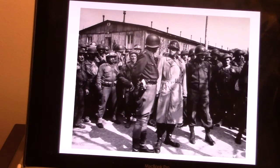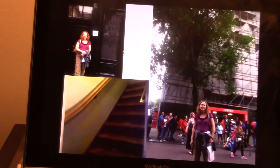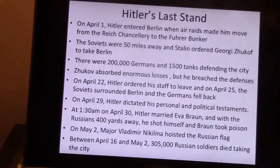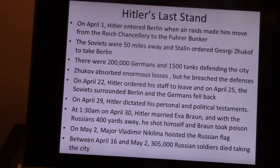Here are the three generals as they come to see the concentration camp at Ohrdorf and some of the horrible things that they saw. So here, this is the Anne Frank house. This is the secret stairwell behind the bookcase, and this is the oak tree. It's a seedling that she looked out over her window before being taken prisoner.